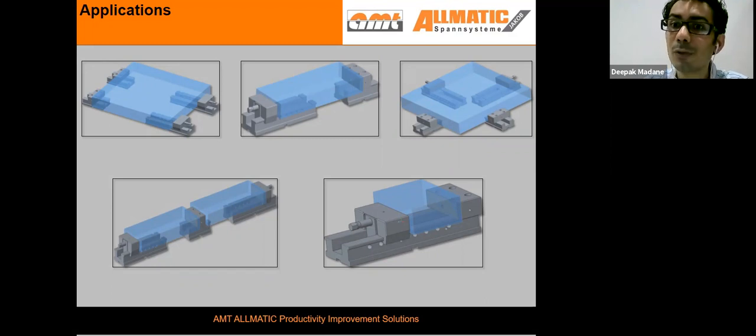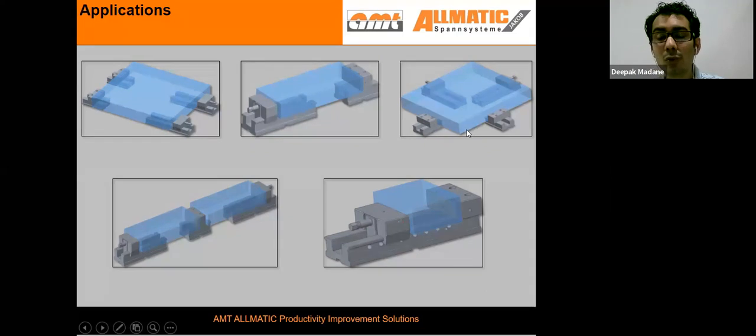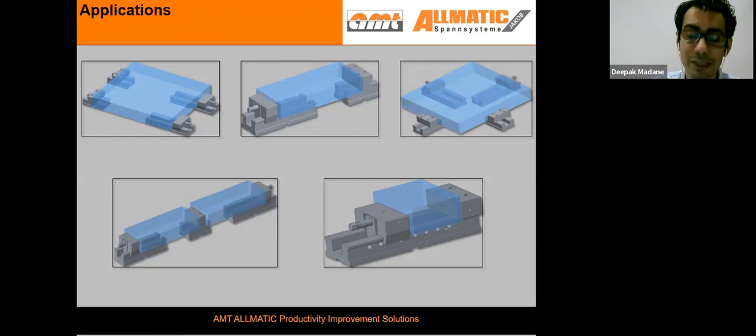In a single setup, you can machine it. No need to unclamp those strap clamps, put it again somewhere else, and then machine it again. Alternatively, you can use this in a plus configuration also, where you can put two fixed jaws, one in the X direction, one in the Y direction. So if you have batch production, you always get some zero offset and repeatability in your batch production. That also can be done. So flexibility is as per your imagination.